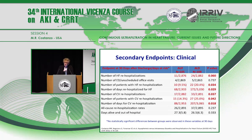The clinical endpoints were extremely encouraging because despite the fact that we had 27% of the original sample size, we had enough evidence to show that the adjustable ultrafiltration group had a significantly lower number and percentage of patients with heart failure rehospitalization, and also a significant decrease at 30 days in cardiovascular rehospitalization. And perhaps the most pronounced difference was that there was a significantly shorter length of hospitalization for both heart failure and cardiovascular causes in general.